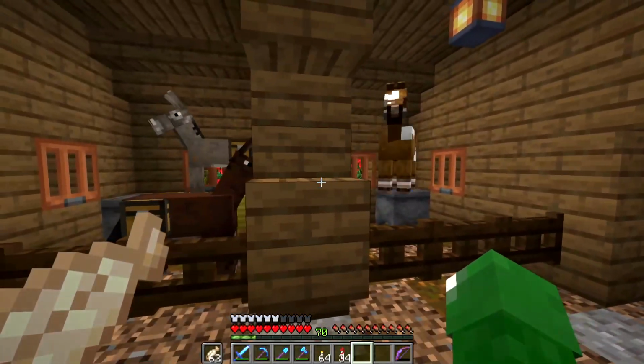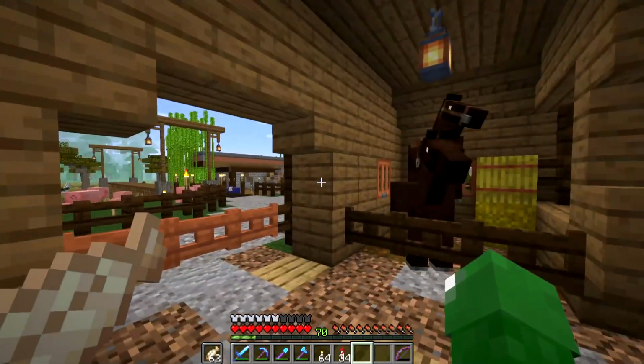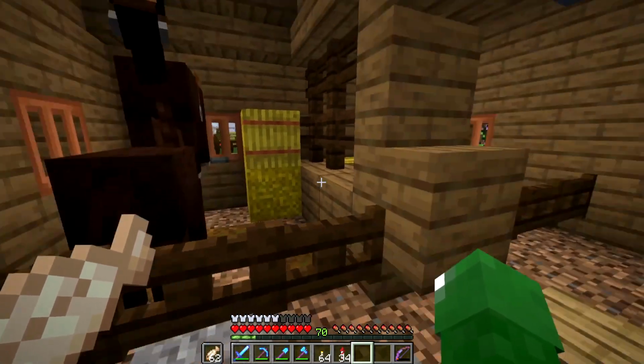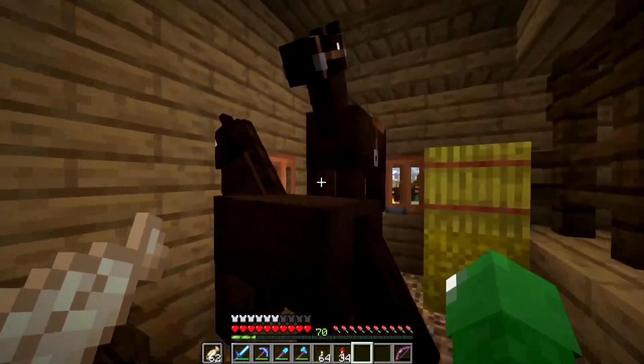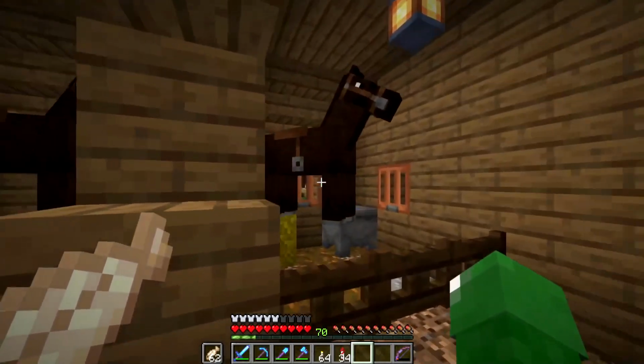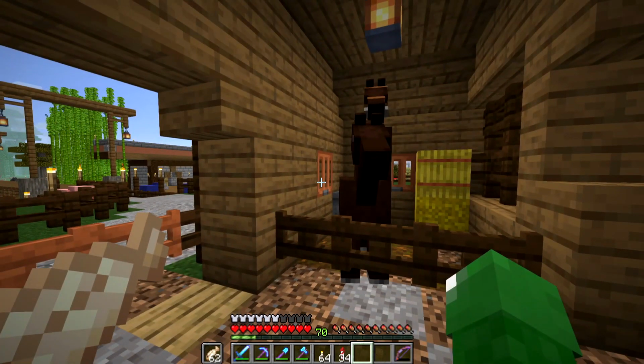She'll get whooped. So I borrowed a horse from Mikey, currently named Jerry, just so I don't get mixed up with all these other plain brown horses. I mean, Skinny has a pattern on her, and unfortunately it didn't pass on to her kids or grandkids.